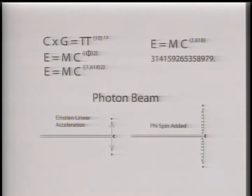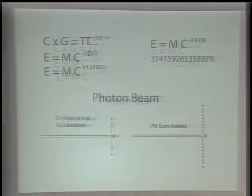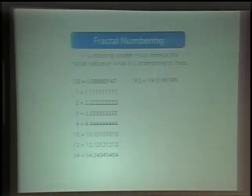E equals mc to phi squared, not just c squared, but phi squared. Which is, you know, instead of C to the second, it would be C to the 2.618. And equals MC to phi squared there. Okay, you got that. And so that would mean that it's not just E equals MC squared. The photons don't go along and then split. That would be squared. They go along and split, and each one twists a different direction. That's where the phi comes into the C squared equation.